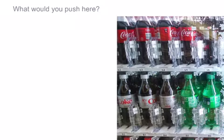Moving on to drinks. So which number would you push here to get which soda? Personally, I would probably hit B5 in order to get Sprite. I like Sprite more than Coke or Diet Coke, so that's the one I would pick.